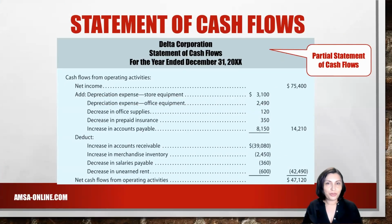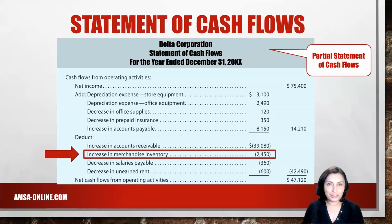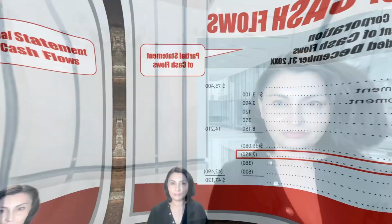On the statement of cash flows, the positive cash flow from operating activities is used to fund cash paid for the purchase of equipment under investing activities and to shareholders as dividends, and to creditors to pay off notes payable. Note that changes in merchandise inventory are reported in the operating activities section.